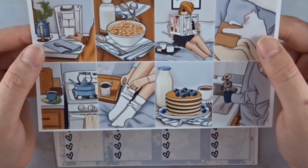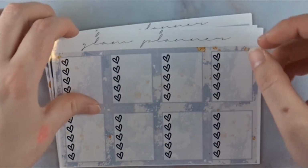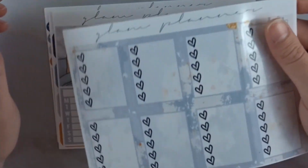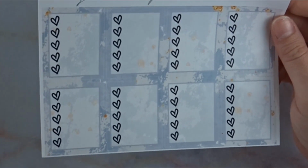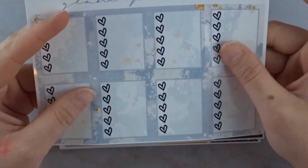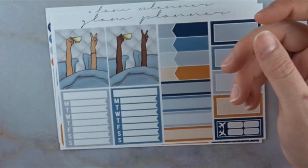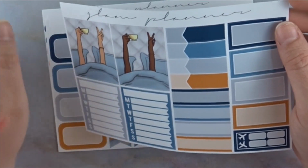Look at the kitty sleeping. I'm making a tea. Very nice. I like this whole breakfast thing that's going on. It's very different from what you've been seeing in the shops, which is mostly spring and summer. This is very everyday, kind of just chilled. I like it. I'm not mad at it. It's glossy. That's cute. Peace. That'd be me.